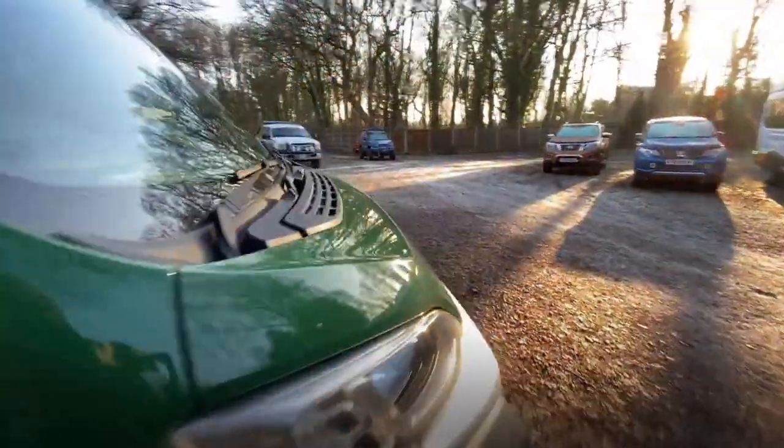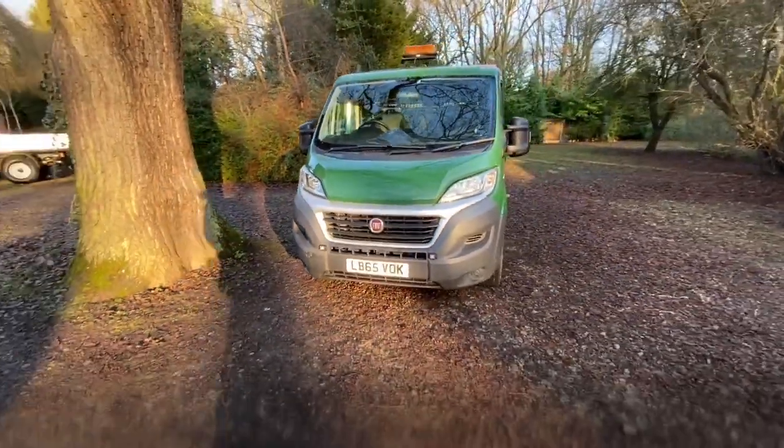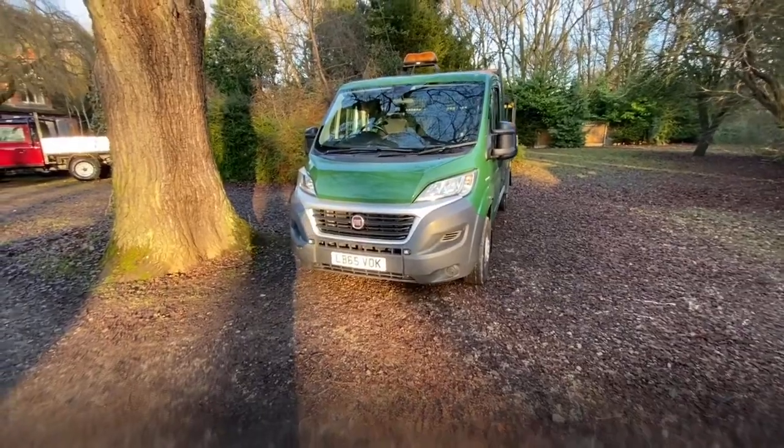We'll have a look inside, I'll show you the tipper working, show you under the engine bay, and then finally we'll have a look at the chassis.